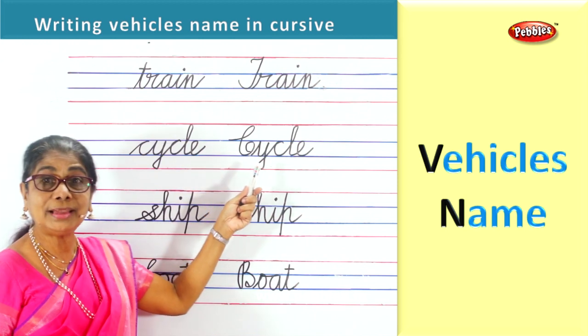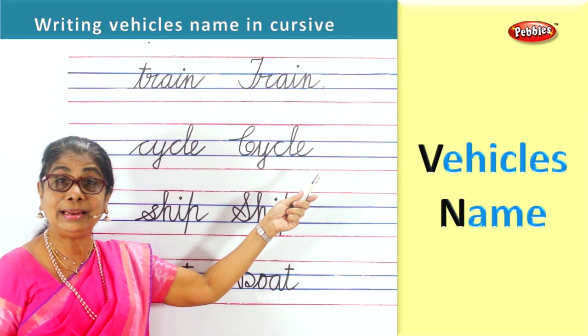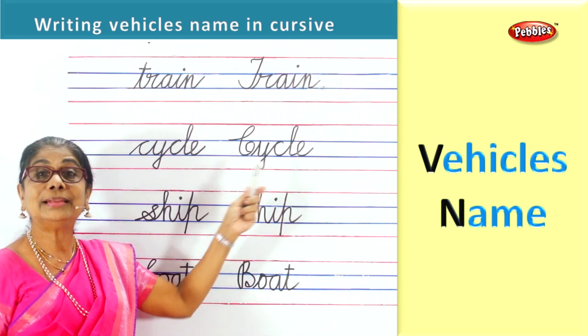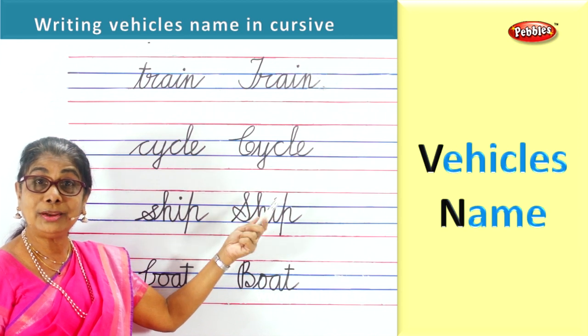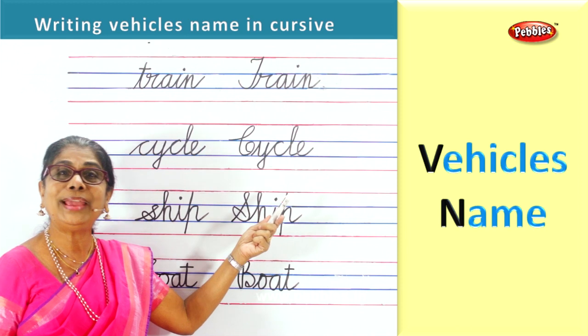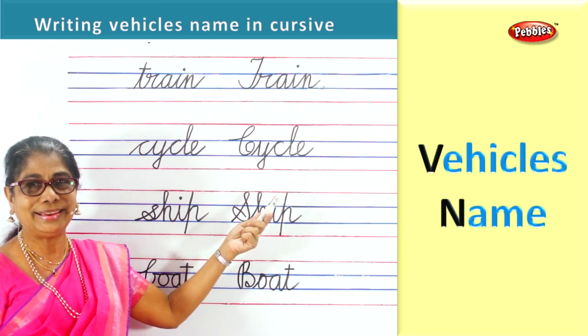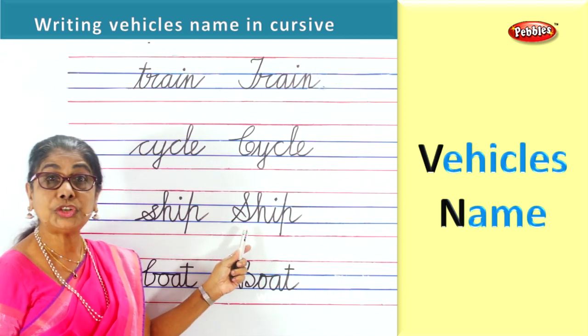Good. Cycle. C-Y-C-L-E, cycle. You love to cycle around your house, cycle to school. And if you have a cycle, you can help mommy to get things from the market. Good. Finally, we have ship.